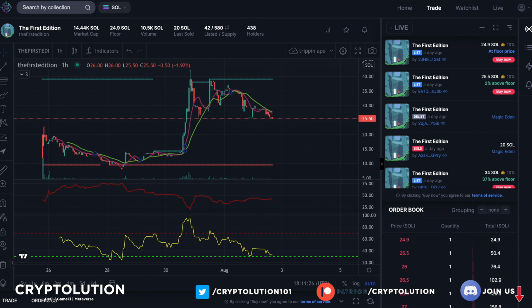Now, if we look at the volatility around the collection, we can see here that when it first launched during the minting stage for 5 Solana, it took a slight dip down.